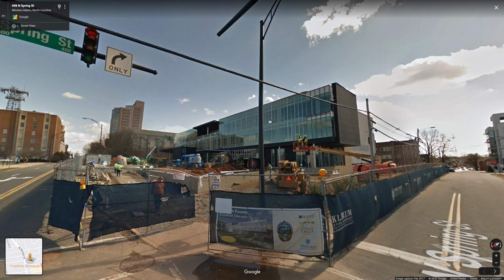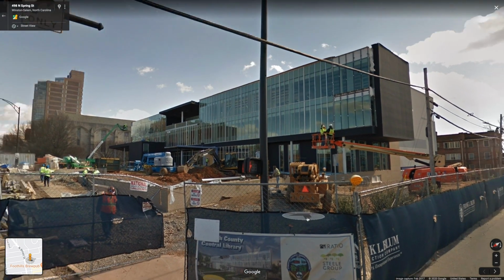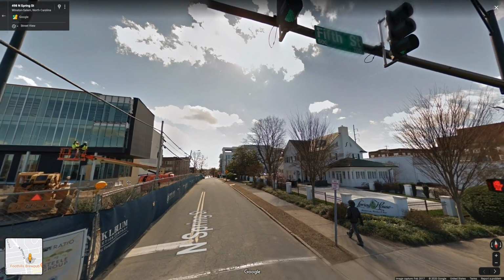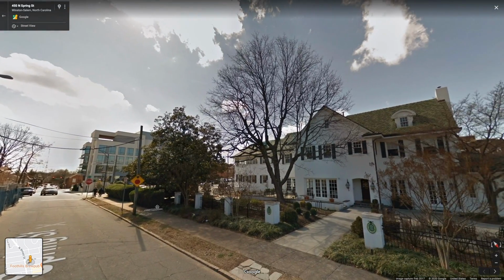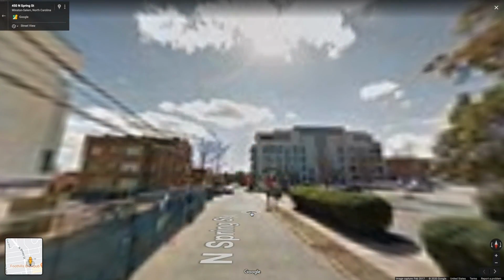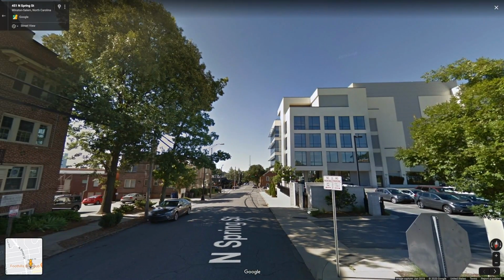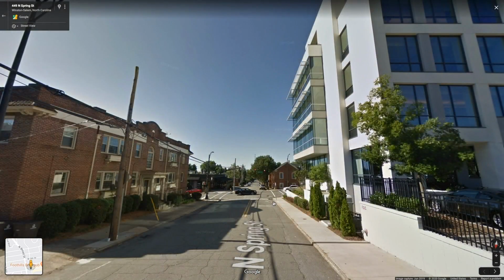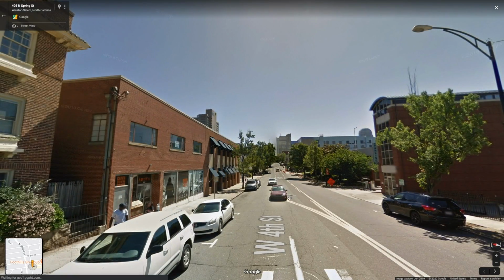Nice new library going in here. Look at this. Central Library. That's a good looking building. Glad they got the funding for that. Interesting building here. Nice place around here. Well, this has been very enjoyable. I know, again, I haven't seen too much, but I liked what I saw.